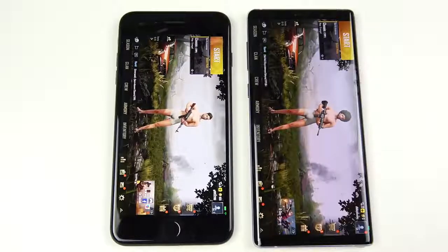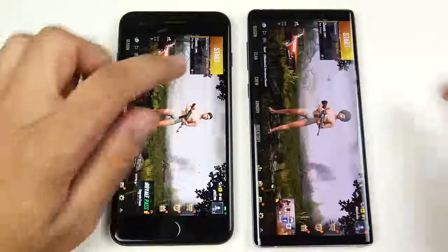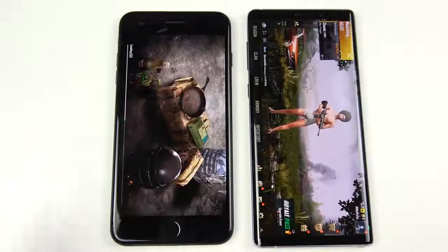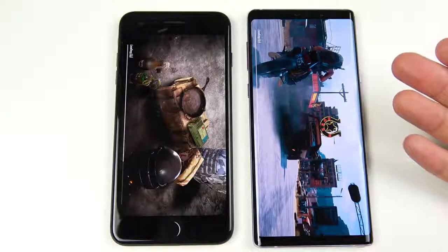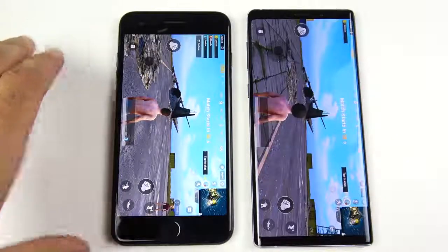So you've seen throughout that speed up that the iPhone 7 Plus went well into the game first on PUBG. Let's go ahead and hit start though and see which one can load the match first. But considering that you were way ahead in the load time for the 7 Plus, although the Note 9 may load this match first, no it doesn't. So even with getting into the match, it was first for the 7 Plus.